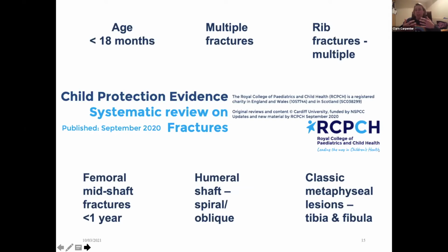Rib fractures, we all know that posterior rib fractures are particularly specific for non-accidental injury. However, rib fractures in any location should worry you. Femoral midshaft fractures in under 1-year-olds, spiral or oblique humeral shaft fractures, again in the younger child. In the older child who may be a little bit more active, it can occur. And again, the other specific fracture pattern are these classic metaphyseal lesions, particularly in the lower limbs.